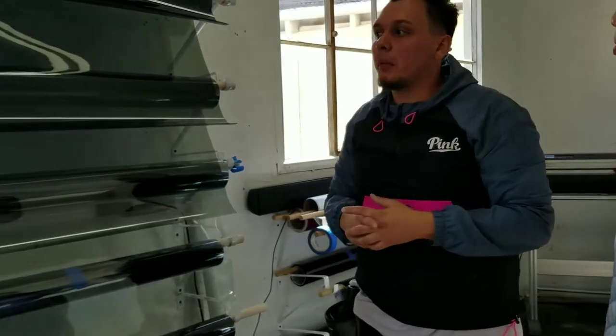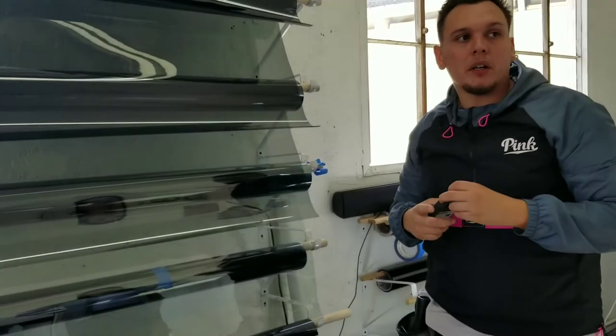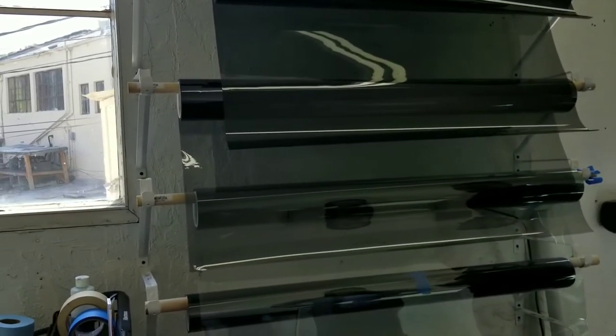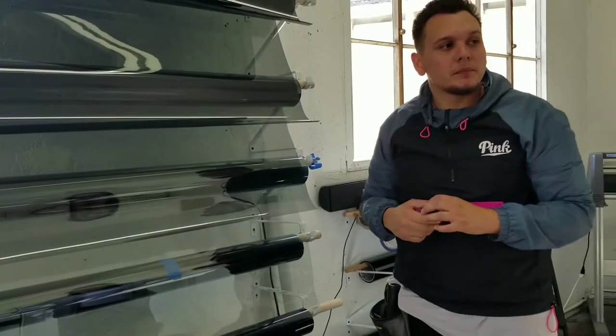So this is all of our ceramic prestige. Now we are going to carry some higher grade ceramic, but they're still working out some bugs on it at the moment. That one is going to be about a 90% infrared rejection. As you can see, these are more of a 70% infrared rejection.